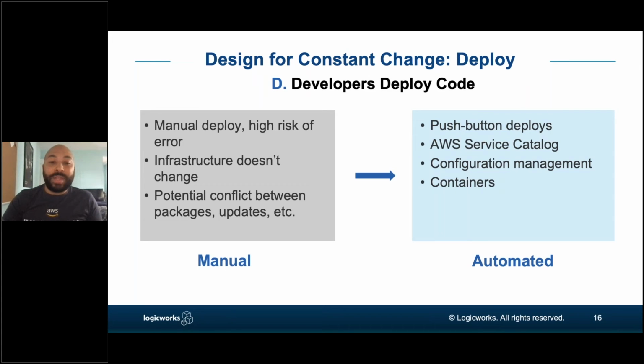Finally, we want to make sure that the developers can deploy code to these environments. In a manual fashion, you have to log into the instance, log into the Bastion host, RDP, SSH, get all your configurations proper, deploy the code, test it, and then go to the next stage environment, and then UAT, and then production manually. That's probably a whole day's worth of work for that engineer.